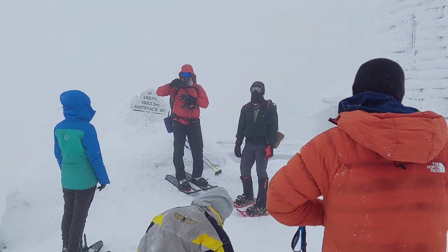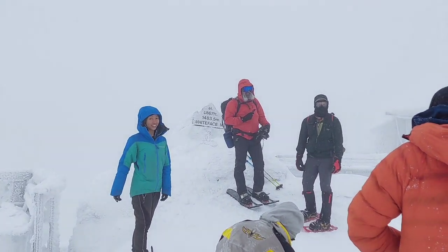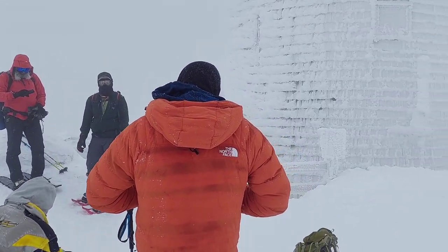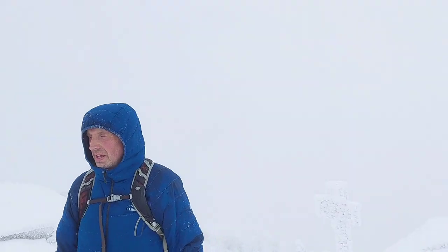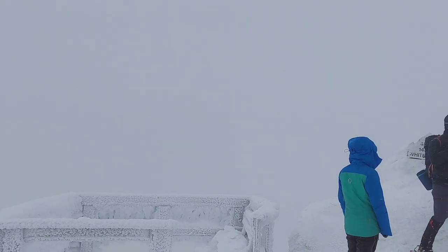Whiteface Summit, 4,800 feet on a cloudy day. All right, Mike. Socked in all around, but still pretty cool.